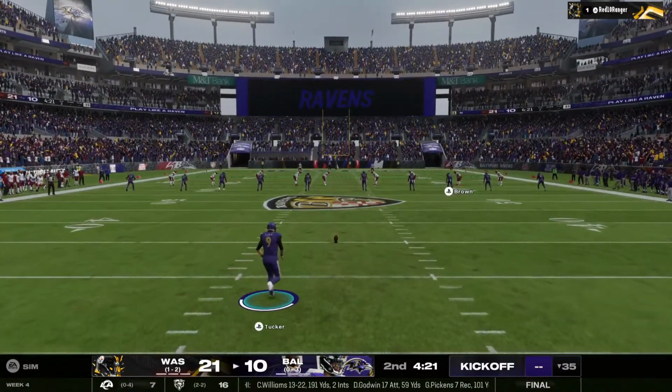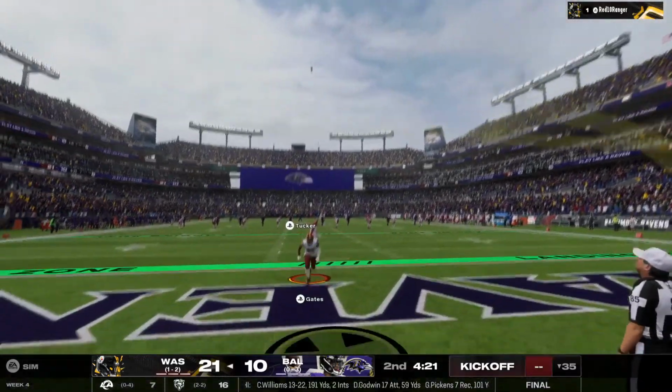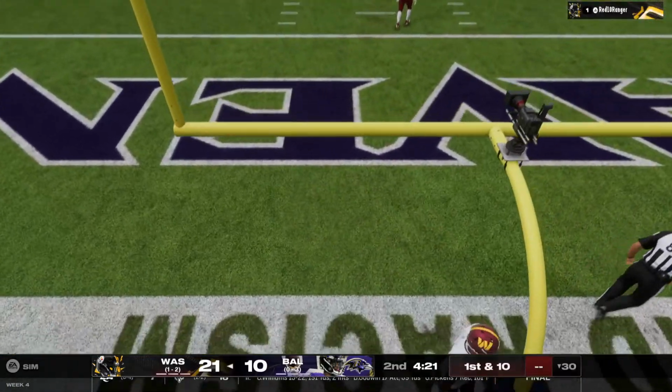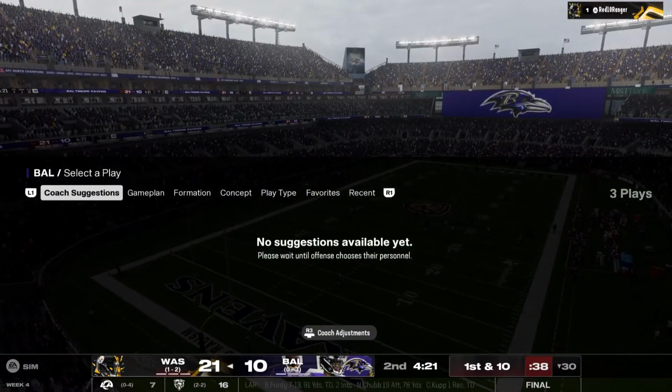Out there is Tucker, and he'll kick this one away after the touchdown was scored. And no chance to return this one through the end zone for a touchback.